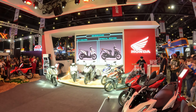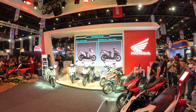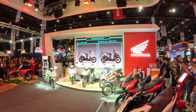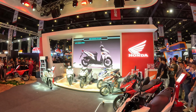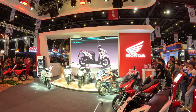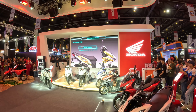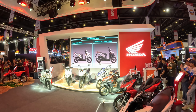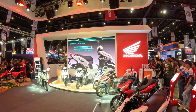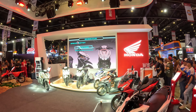The new Click 125 has two variants, with a new color combination and sporty stripes design that will definitely turn your heads on the road. For the standard variant, it has a more aggressive look with its new sporty decals. For the special edition variant, it comes with a two-tone coloring combination, a refreshed color styling for a more sporty look.